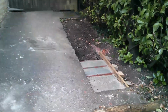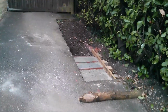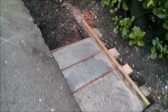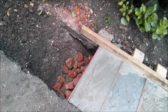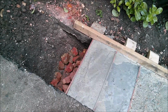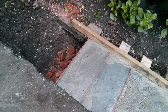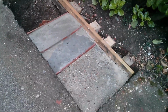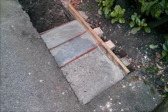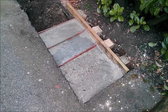Now I've decided I want to park my car up here near the gate, so I've started filling this with concrete. In fact, starting with hardcore, just some broken up bricks, then smaller stones, pebbles, that sort of thing on top, and then finally concrete, which I've hand mixed using the Ted Rogers mix. This is the 3-2-1 mix: 1 part cement, 2 parts sand, 3 parts gravel.